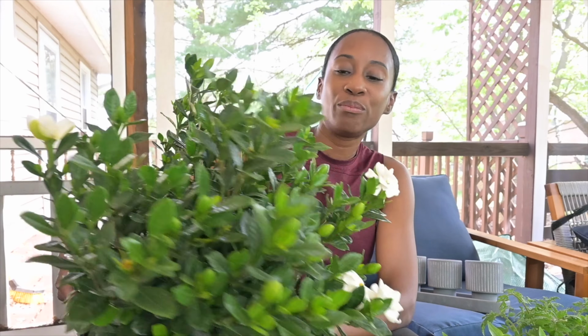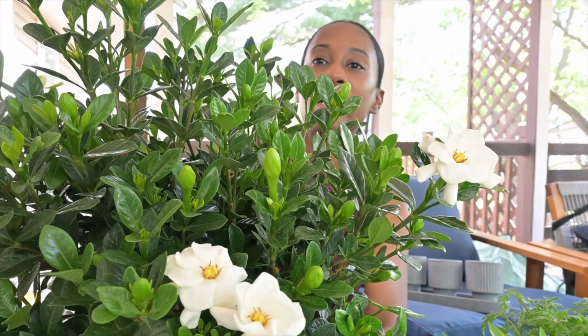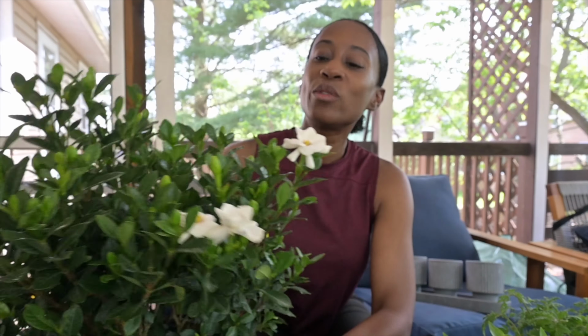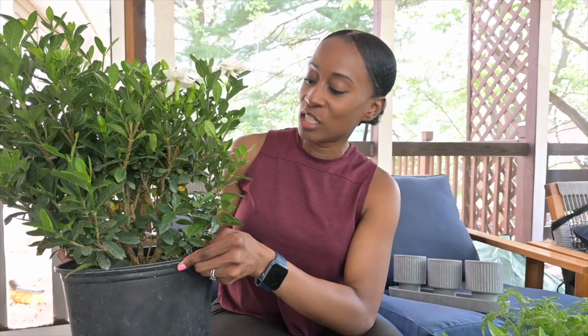So there's a couple of flowers that have already started blooming, but this has so many buds. Let me show you guys. Can you see those buds there on the top? The buds that aren't open yet. So that's one of the reasons why I chose this one, because this will take off. This is going to be so beautiful.